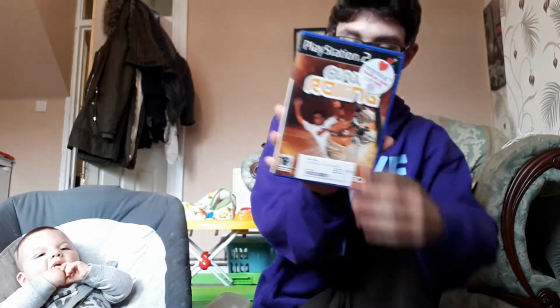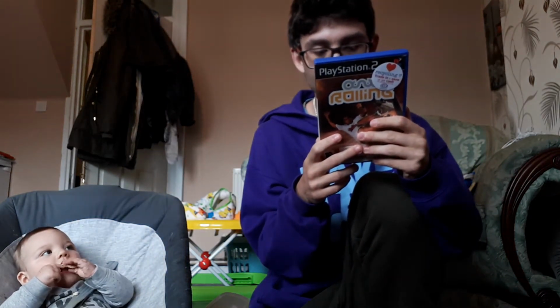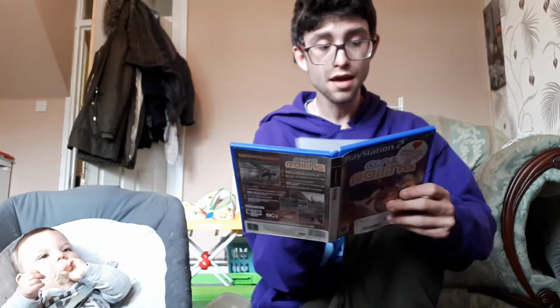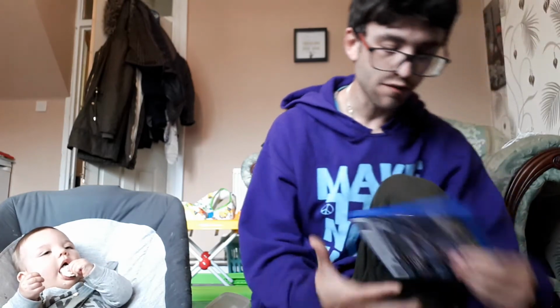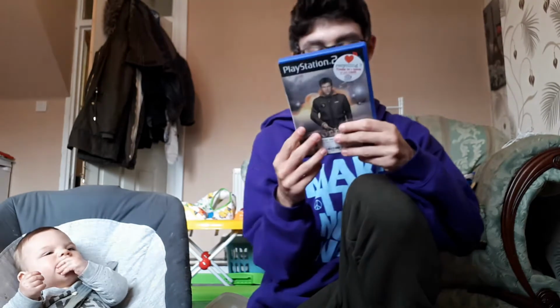And then also I picked up Rollin', a SCI game. I think it's similar to Aggressive Inline. I thought for a minute they put the wrong game in there, but it's just a leaflet. But yeah, a rollerblading game could be fun, maybe like Tony Hawk or something. Also 50p.